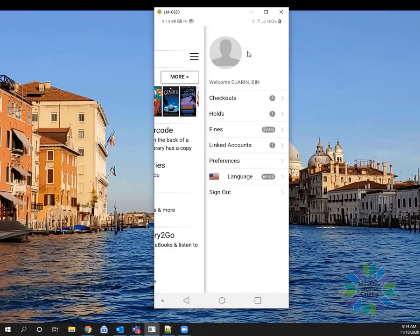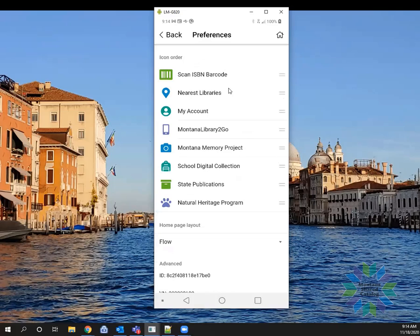All right, there's a few more items on managing an account that I wanted to talk about. The first of which is preferences. If you go into preferences, your users will have the option to reorder their icons. This is useful if they know that they're going to use certain things all the time. So perhaps they're not really into scan ISBN barcode, so they want to move that to the bottom and instead move Montana Library to the top. Or maybe they're really into the natural heritage programs. They want to move that up.